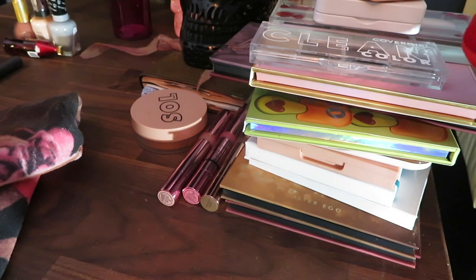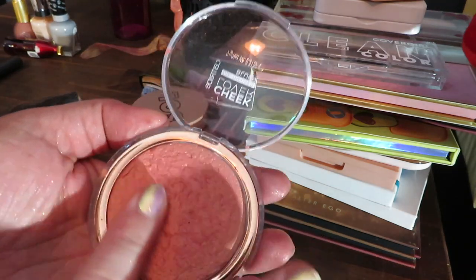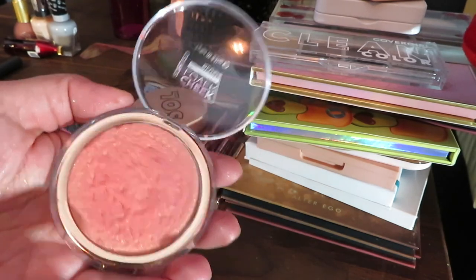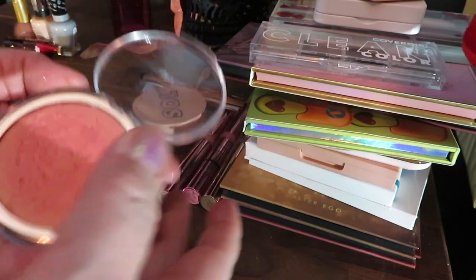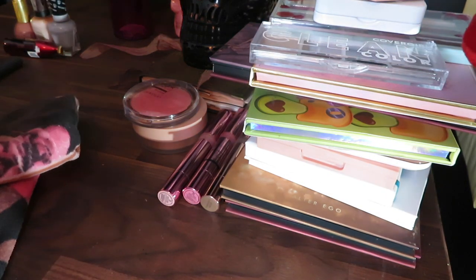Okay, I've got this blush from Catrice, and I got it looking like this. I don't like that. It's not old at all. Yes, it's beautiful, but why is it all like that? It's supposed to be domed and smooth, so I'm getting rid of that one.